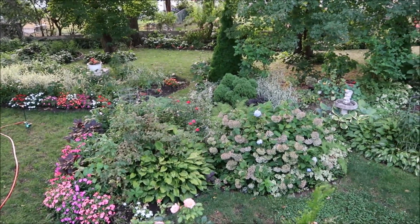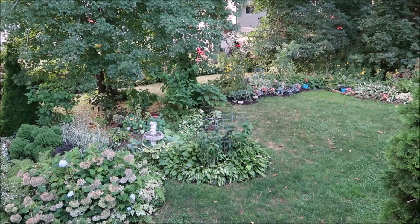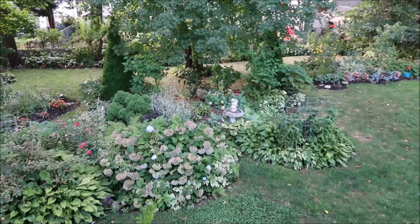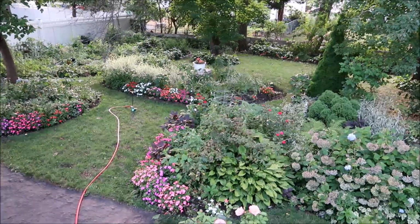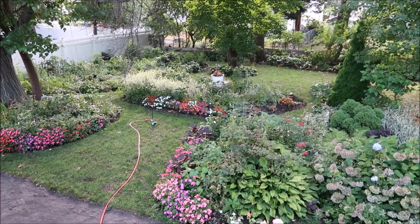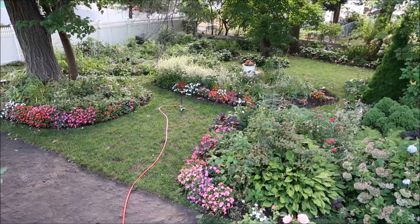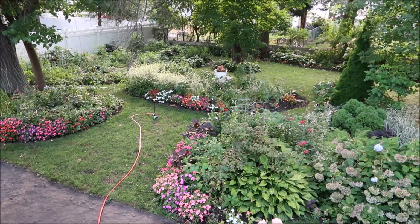It has been a hot, dry August, and it's definitely affected the garden. I have patches of brown in the grass, and we have been watering feverishly to make sure that we could maintain a green, beautiful garden. And it is paying off because we can see that the impatiens, which are plants that are really vulnerable to a lack of water and heat and sunlight, have maintained their beauty here in the garden. And so we're thankful for that.